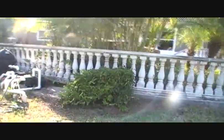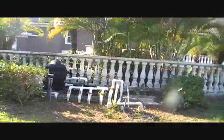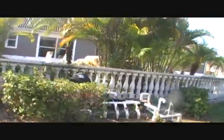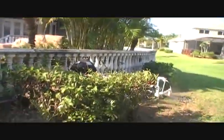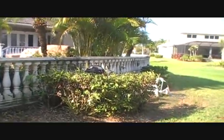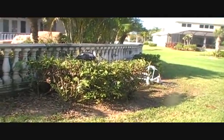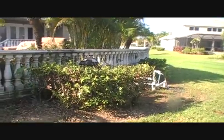Here we are, and back by the pool equipment, we can see some Boston ferns there and some shading of the pool equipment. Didn't want to cut these down too low, but definitely looks like a huge difference. A little leggy right now, but it's important to get it cut back in this time of year, being May and summer right around the corner with the rainy season. Everything's going to grow back fairly quick, and it's going to grow back with excellent foliage.